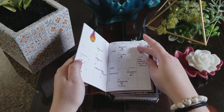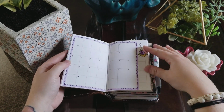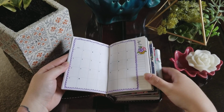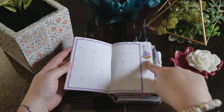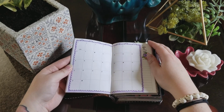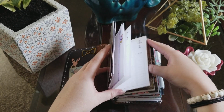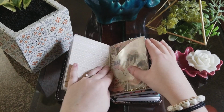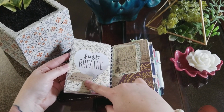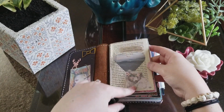But yeah, this is where I do all my forward planning, and then I have my spread for April set up, just making sure that you can see it. Yeah, and it's just pretty basic. I mean, there's not a ton of room to use a bunch of washi and stuff in these inserts, but that's okay with me. And then I just have the whole year in here, obviously, and the back of that dashboard. I typed these out on some craft paper with my typewriter, these two little things. And then this is just a die cut that I have.